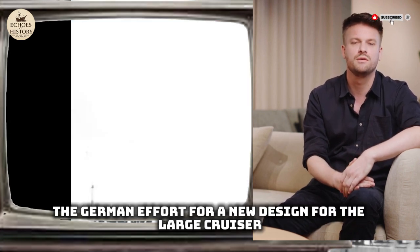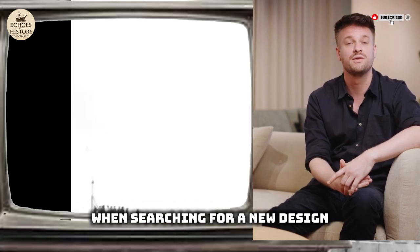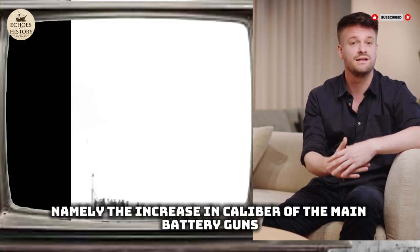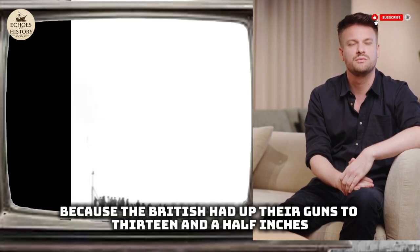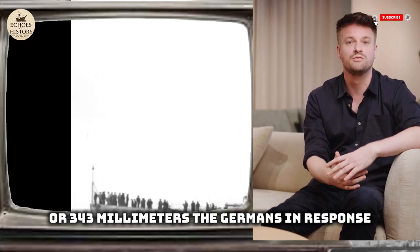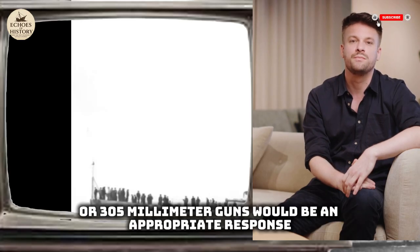The German Naval Department went searching for a new design with some characteristics in mind, namely, the increase in caliber of the main battery guns. Because the British had upped their guns to 13.5 inches or 343 millimeters, the Germans in response decided that 12-inch or 305mm guns would be an appropriate response.